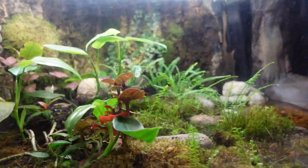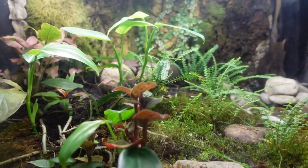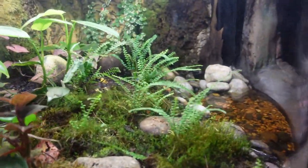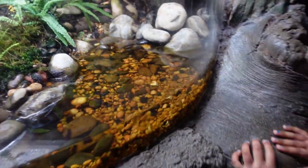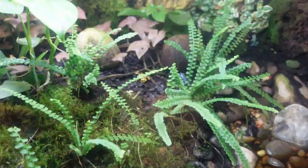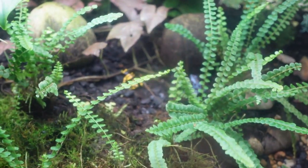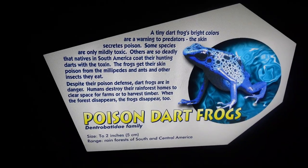That green iguana. Hey, there's something inside. I can't see. What's inside? Can you tell what's inside? Oh, I think I see something yellow over there. Can you see it? I can see yellow. There! It's a yellow frog. Oh, a blue frog! Poison dart frogs.